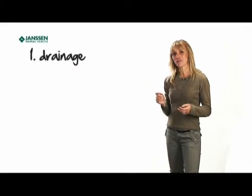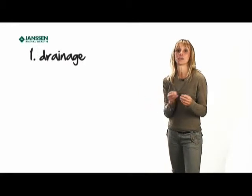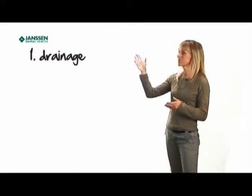Summing up. So let's conclude by thinking about what you can do to control fluke. 1. You can drain wet fields that provide the ideal habitat for mud snails, or keep sheep off boggy, wet land whenever possible. Not always easy, I know.